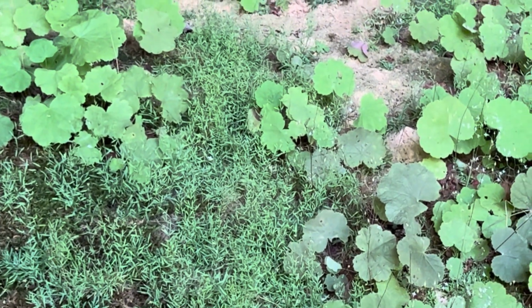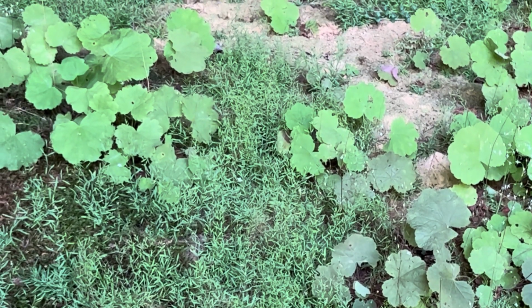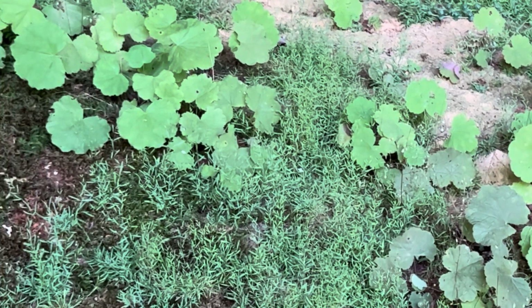Once again, none of it's in flower. I'd like to see some of it in flower. Looking at the sign there, it's got a nice little white flower on it.